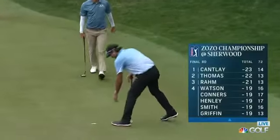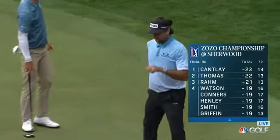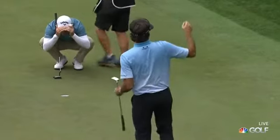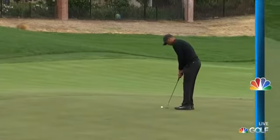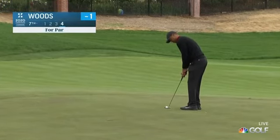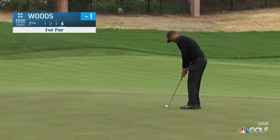Bubba actually laid up off the tee, laid his second shot up, played a nice third shot with a wedge, and makes birdie the old-fashioned way. And back at 7, Phil's already tapped in for his birdie. This is a par putt now for Woods.